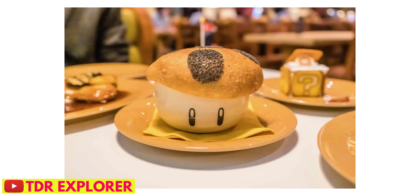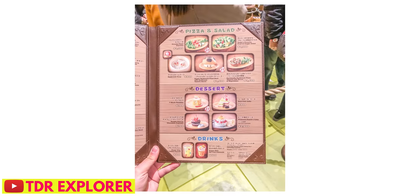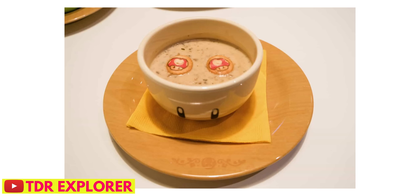This is one of the new items on the menu that isn't in Japan at their Super Nintendo World. This is exclusive to the United States. Over there, they got like a pizza bowl, and it looks so good. Mushroom pizza. Bring that here, I want the pizza bowl. This one is just okay. I give it like a 2.5 out of 5 Peters.